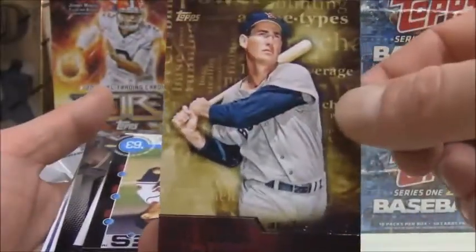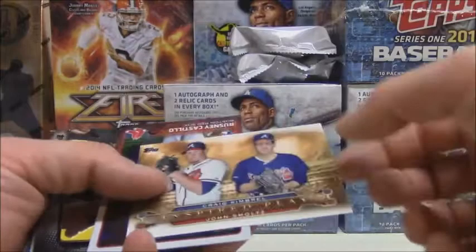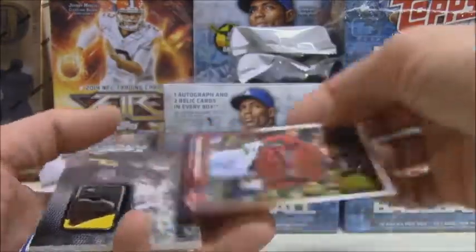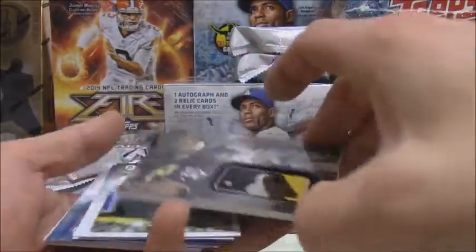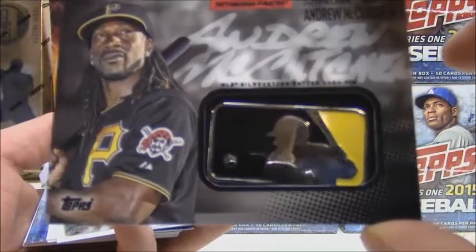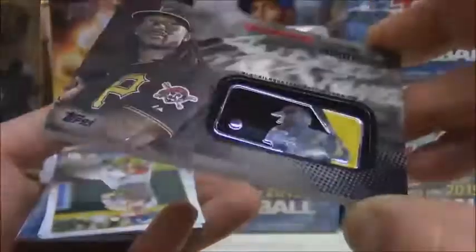Ted Williams, Archetypes. Spahn, insert. Kimbrel and Smoltz, inspired play. Castillo, foil. And another nice one. Andrew McCutchen, the batter logo for the Pirates. CPAM Mole 68. Looks like that kind of fallen down there a little bit.